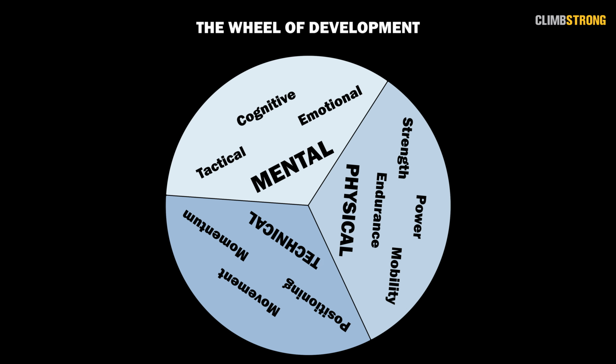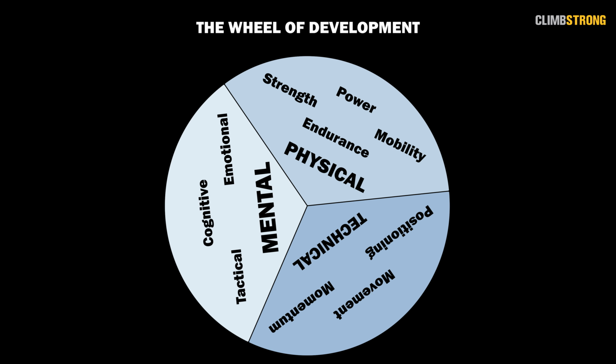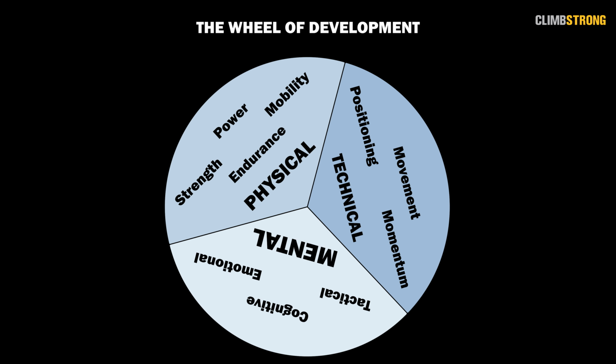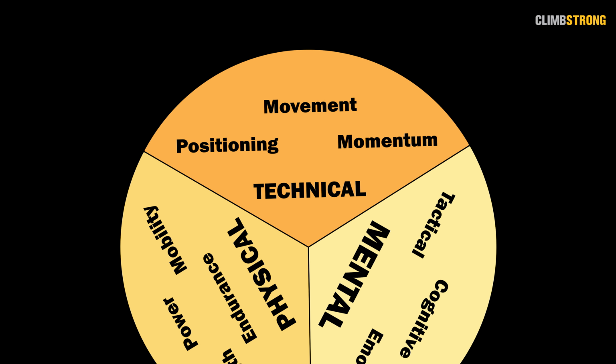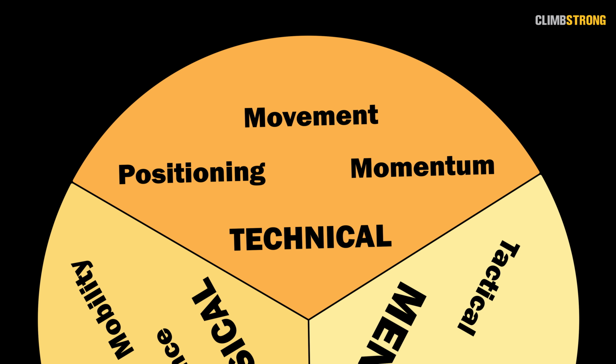Within our wheel of development in climbing, we have mental abilities, physical abilities, and technical abilities. And within those three categories, you can choose to develop skill to bolster your ability to climb in any given style or terrain. Here we're talking about developing technical skills and the drills that we use, the most popular drills that we use with our athletes to develop specific skill facets.